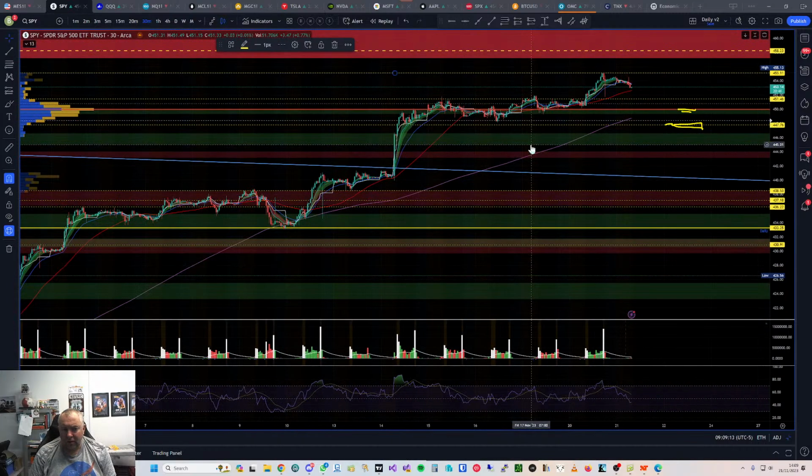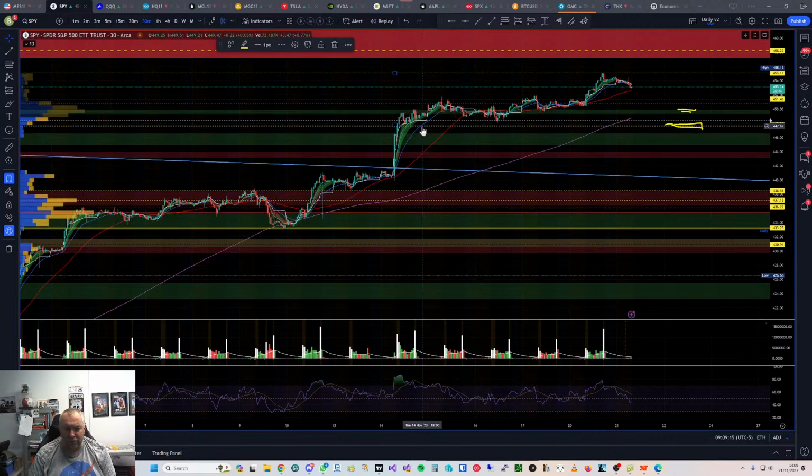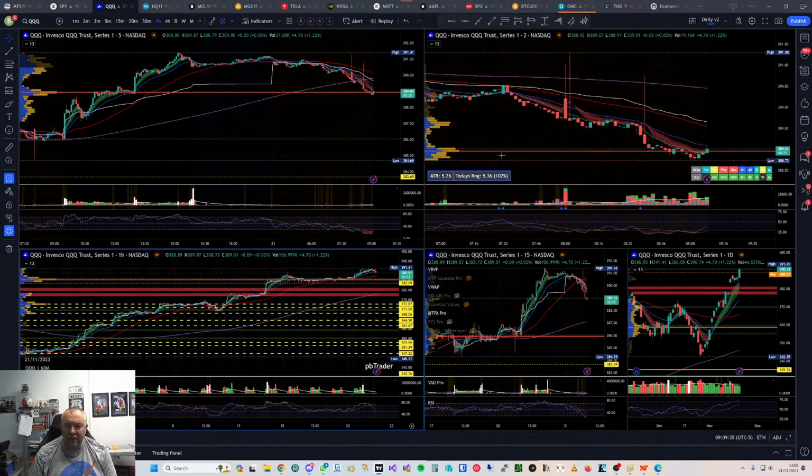Again, if we break down through 448, then we've got this void below when we gapped up on the CPI numbers, and we'll be coming back down into this area of support, and 440 is a potential bounce area as well if we ever get down there. That's it for SPY. Qs next.